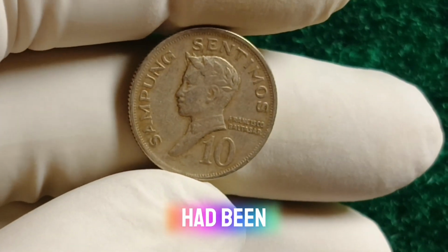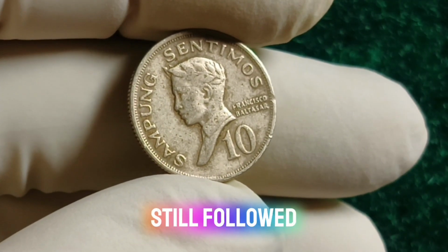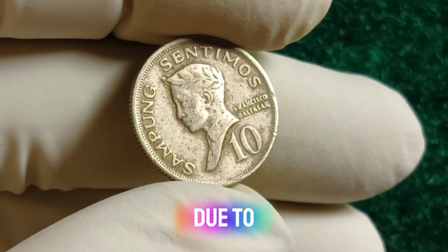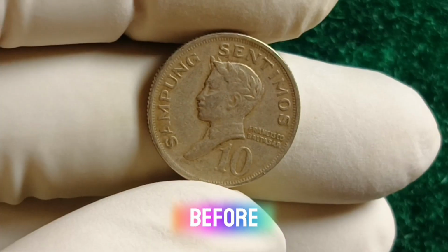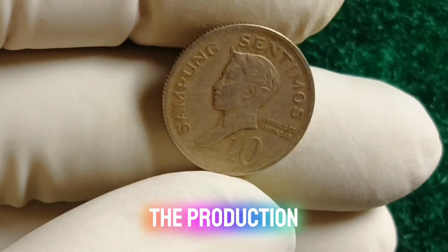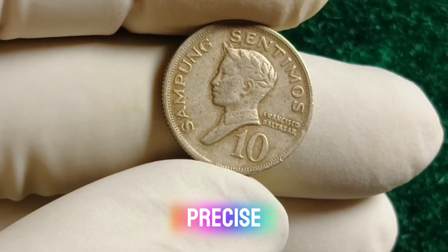The Philippines had been independent for over 20 years by 1968. Its coinage still followed many U.S. minting techniques due to historical ties. The Manila Mint, which had been a branch of the U.S. Mint before World War II, influenced the production style of these coins, ensuring they were mechanically struck with precise details.